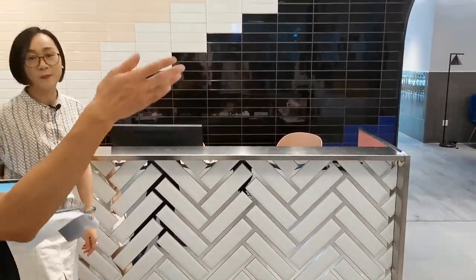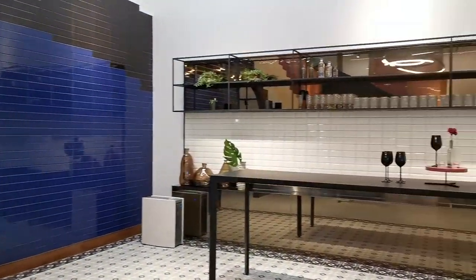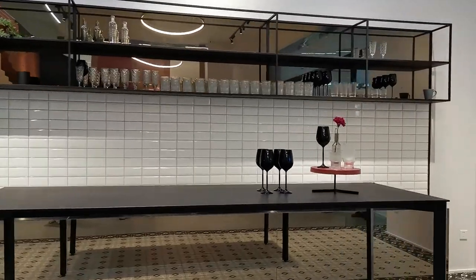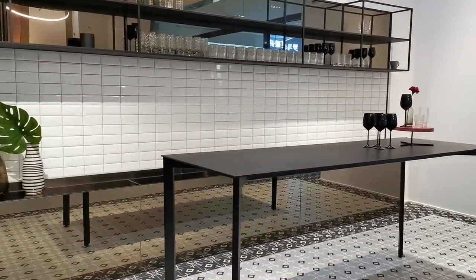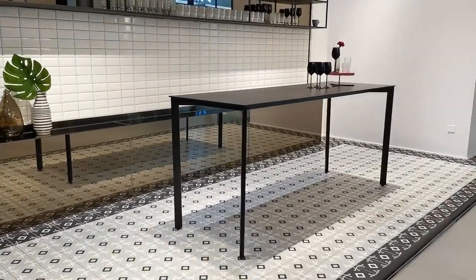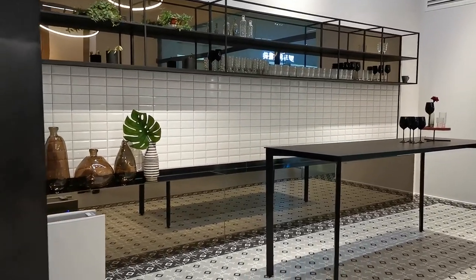This way is our leisure bar. You can see the wall uses our beveled tiles, and the floor uses our deco tiles. Deco tile, from yours. Yes. I see. Okay.